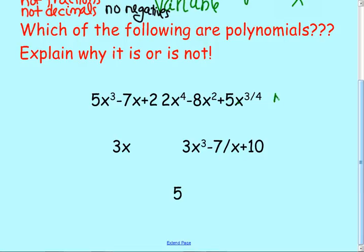Why not? Because the exponent is a fraction. Now, you can have fractions in front. You can do 5/3 of x cubed. That's okay. The only thing that's not okay is having the variable in the denominator. Okay, and I know this isn't particularly exciting, but it's really necessary.